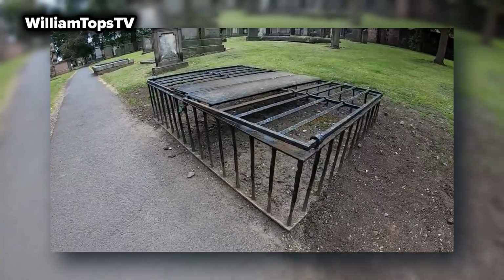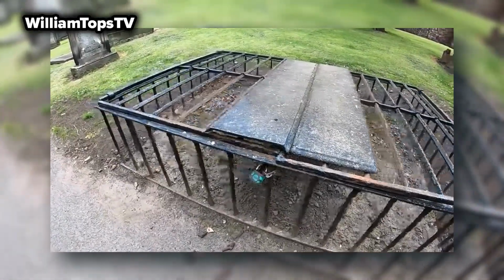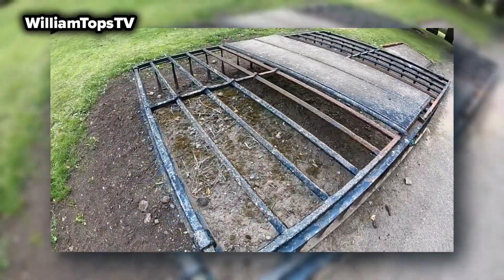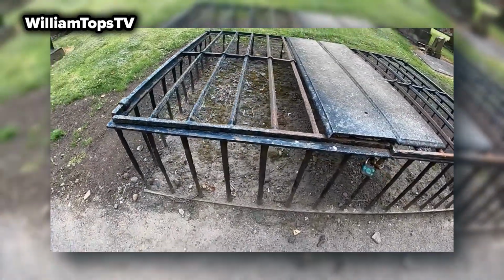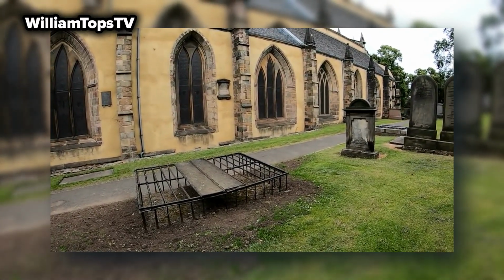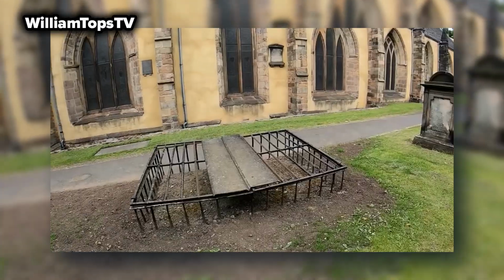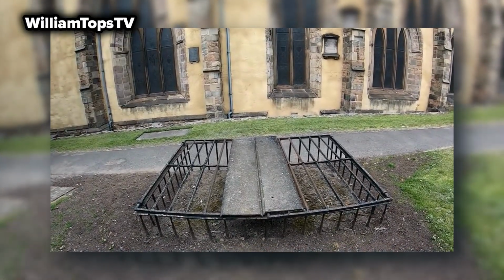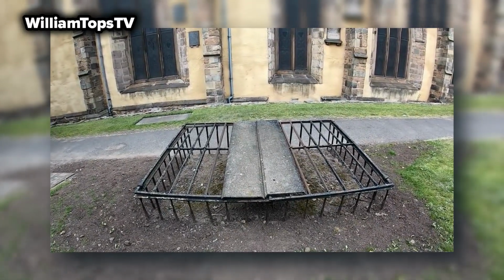The turning point came in 1832 with the Anatomy Act. This law allowed bodies to be donated legally to science, reducing the black market's grip. Though thefts didn't vanish overnight, mortsafes faded into obsolescence. Many were melted down for iron during wars or removed to clean up cemetery aesthetics. Today, only a few remain, mostly in rural Scottish and English graveyards, standing as monuments to a collective fear.